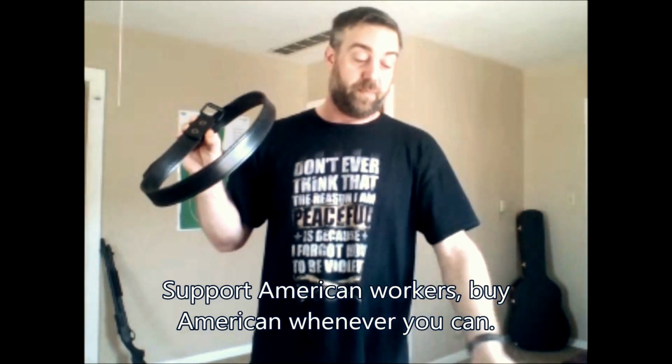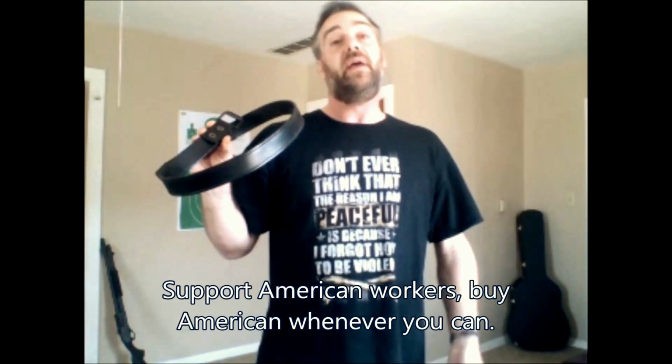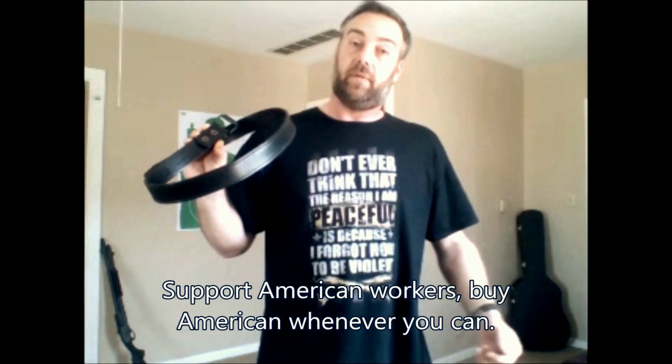The belt. Having a gun belt is very vital to carrying properly, in my opinion. You don't have to go out and buy yourself a $150 tactical belt and accomplish the same things that you can do with just a really good gun belt. Now, this belt does have a steel core in it. It was about $60. The quality and manufacturing of it is absolutely phenomenal. Yet another American company. If you've noticed, my weapon is made in America. My holsters are made in America.